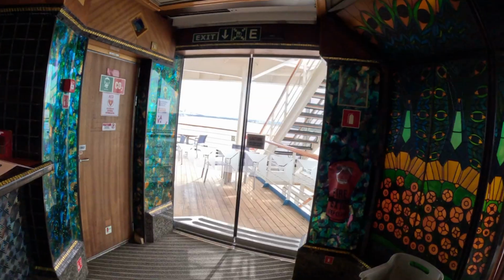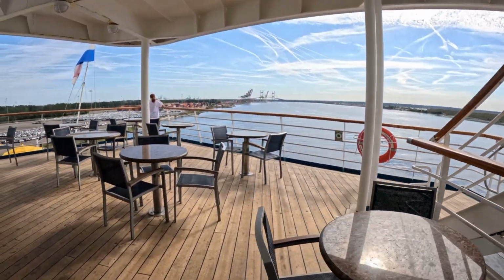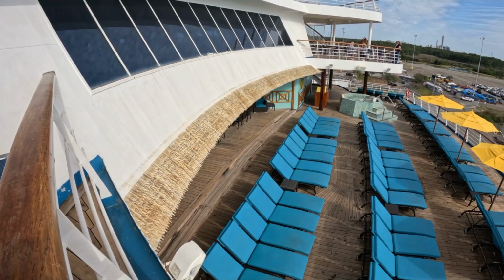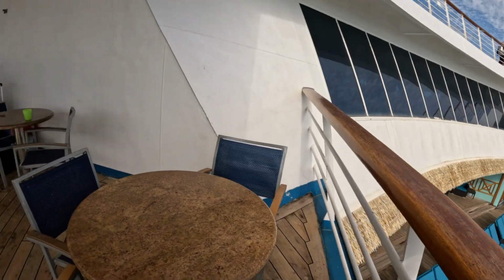Now, one of my favorite features on board a Fantasy class ship is this back deck. Now, this is located on the Lido deck, all the way to the aft or the rear of the ship. And I think a lot of people don't realize it's here because it's usually pretty empty, but we sit here and have our breakfast, lunch, and dinner every single day of the cruise. And here's a sneak peek of the adults only Serenity deck.